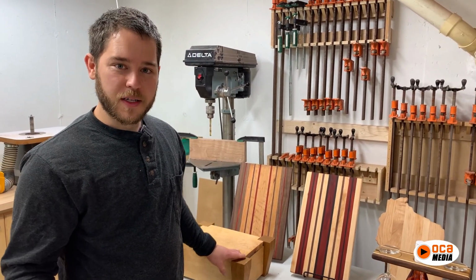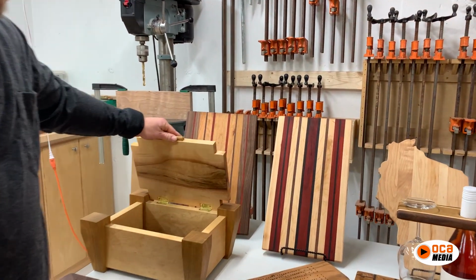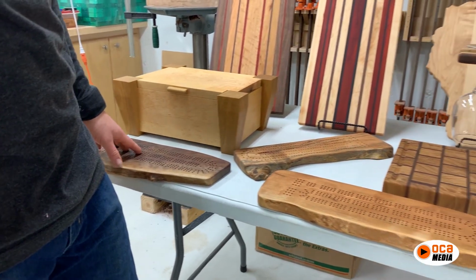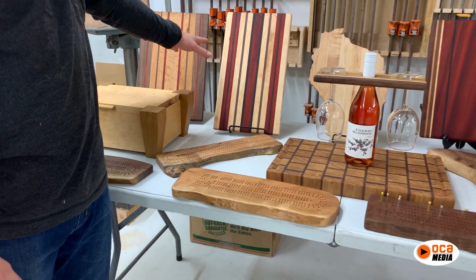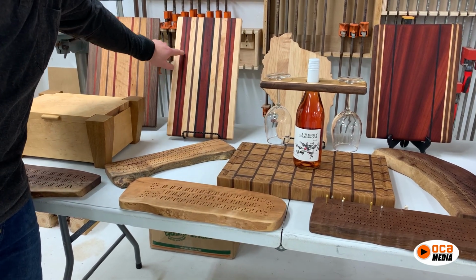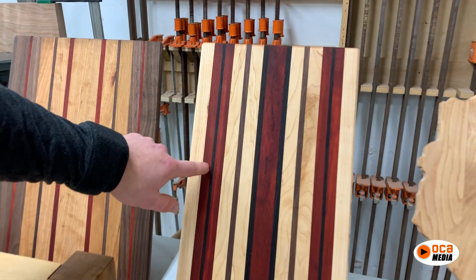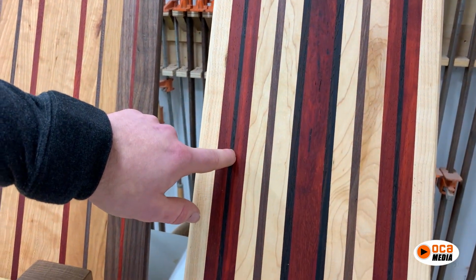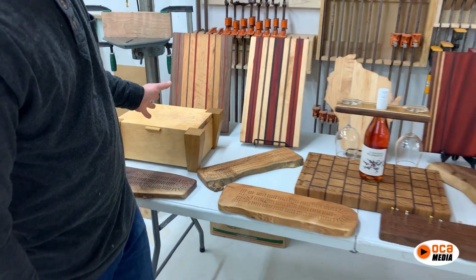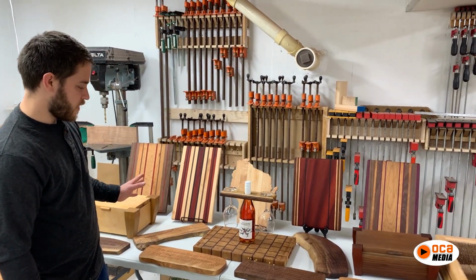Probably my most popular items to sell are smaller things like jewelry boxes here. Cribbage boards have become popular in the last couple of years for me. I absolutely love making cutting boards because they can fit my style of using different contrasting hardwoods. So like this one has the white maple, this red padauk, this black wenge, and then black walnut. I've made a lot of cutting boards, and I still have a lot of fun making them. Endless designs you can use with them.